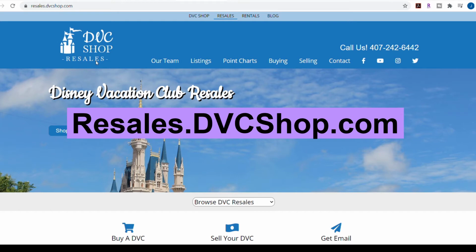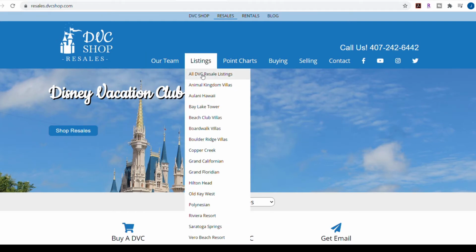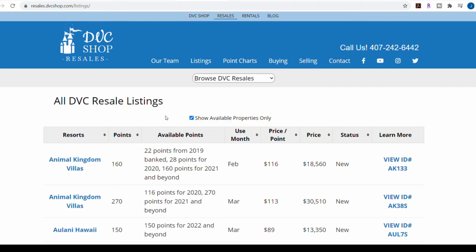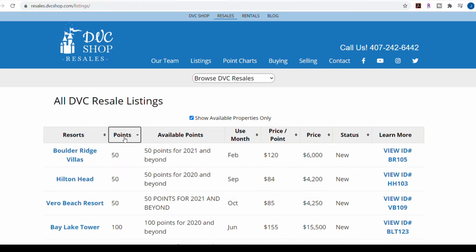This is at resales.dvcshop.com. Under the Listing tab, you can view all of the listings together or browse an individual home resort. A feature I like about this website is they have a checkbox for Show Available Properties Only, meaning any of the properties with sales pending will be removed from the table. This table is sortable by any of these headings, so you can sort by resort if you want to look at all of the Animal Kingdom listings together. You can sort by the amount of points, you can sort by the use year, etc.